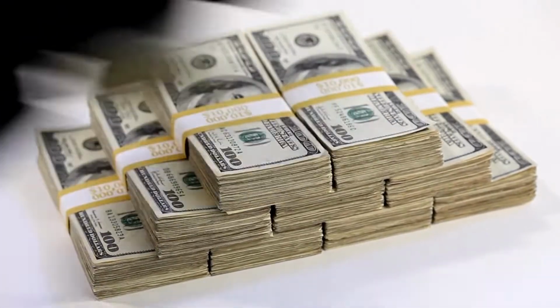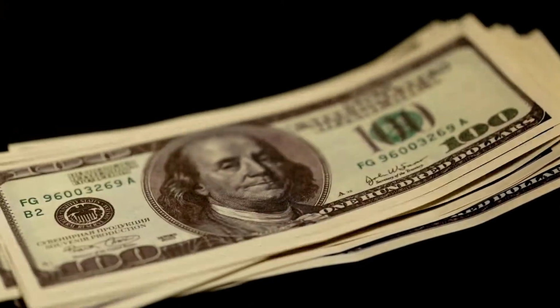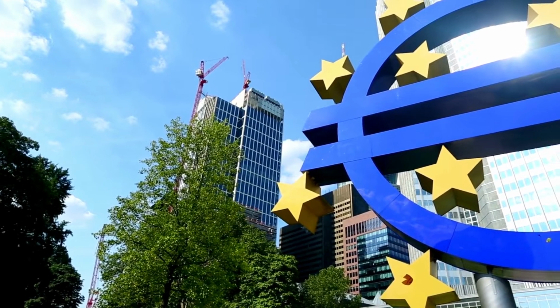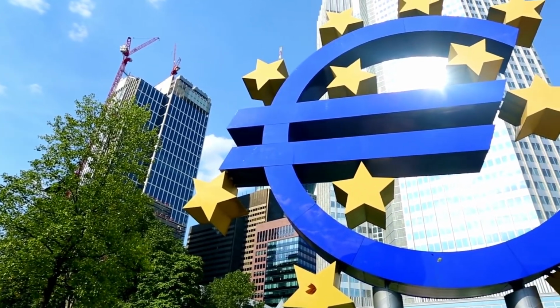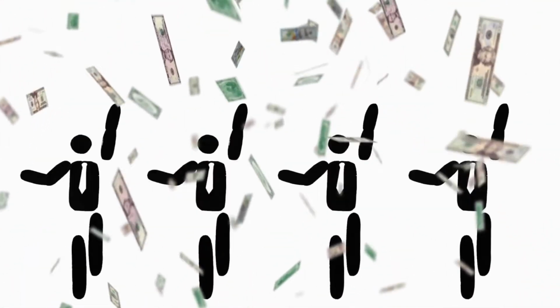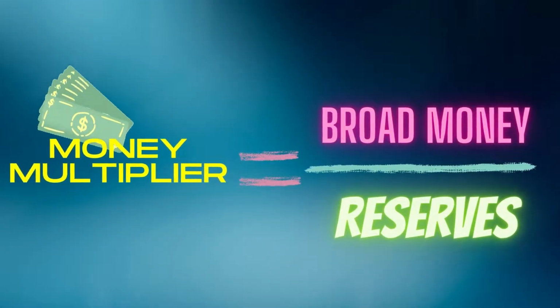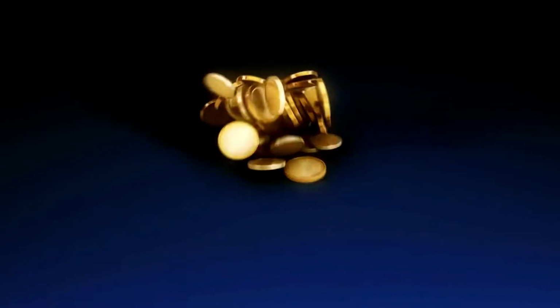In a nutshell, banks hold a fraction of their deposits or reserves as deposits at the central bank and lend out the remainder. And, to no one's surprise, the reserve requirements are set by the central bank. Moreover, based on such reserves and the public's preference for holding cash, there is a fixed money multiplier, which is the ratio of broad money to central bank reserves. It is called the money multiplier since a given amount of reserves multiplies into a much bigger amount of bank lending.